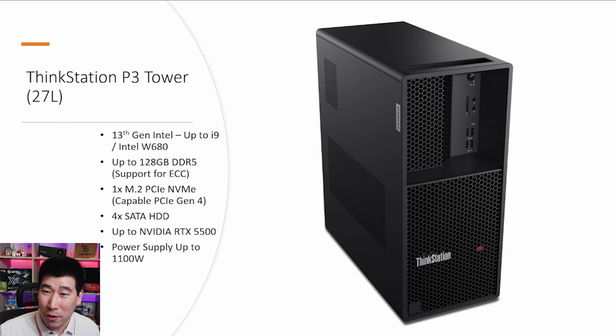Because of being such a large case, it has the ability to take in 4 SATA hard drives, and also has 1 slot of M.2 for your fast storage. As for the discrete graphics, it can be optioned up to the NVIDIA RTX 5500. With the power supply, you can see it supports up to 1100 watts, which is quite a bit, and you can fit quite a bit there on this one. So this is really nice.